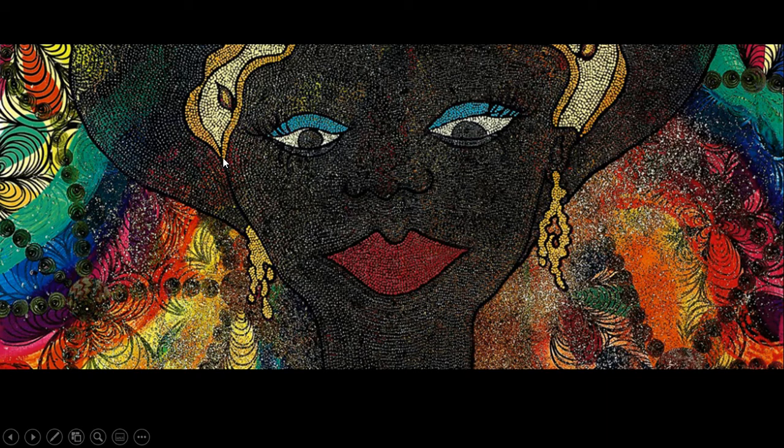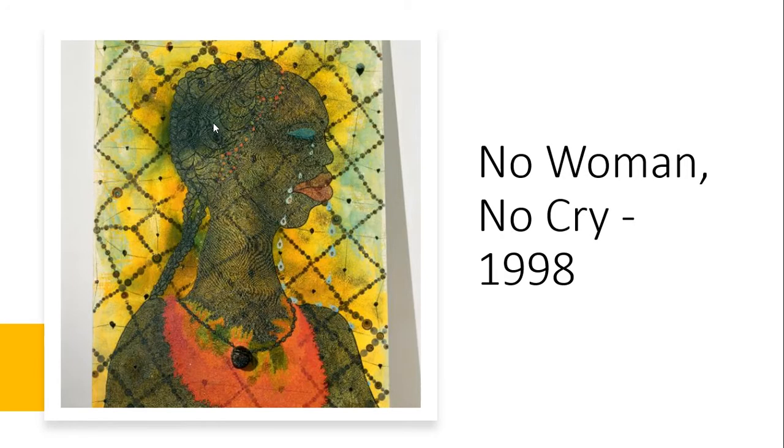Also notice how there's a thin black line that sort of outlines different features of her face. It sort of flattens the image a little bit. It's less realistic and a little bit more flat and cartoonish.